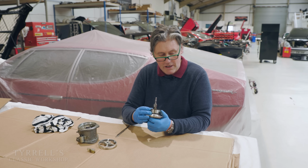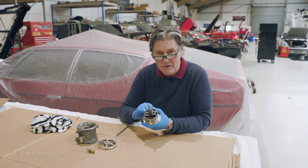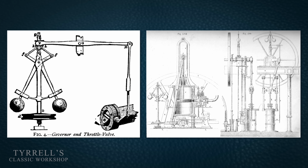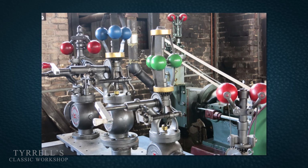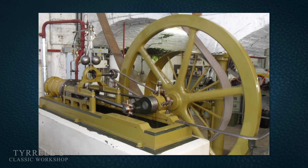This is very old technology. This is effectively taken from a steam engine, from the governor on a steam engine. That had bob weights on it, as they're called, which expanded with centrifugal force until they reached a certain point, and they stopped the engine overspeeding using a linkage. Very clever steam engine technology.